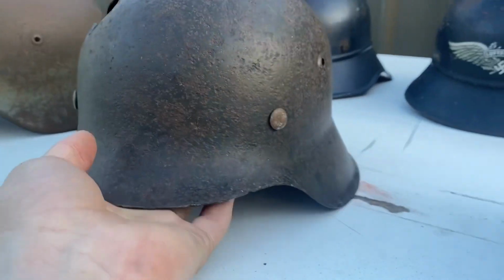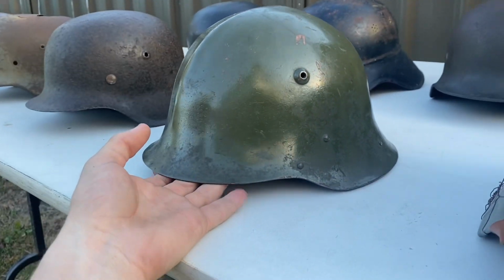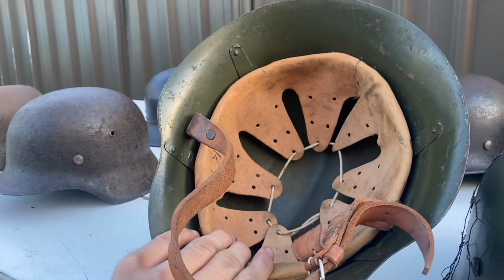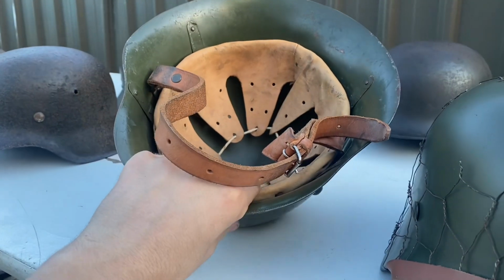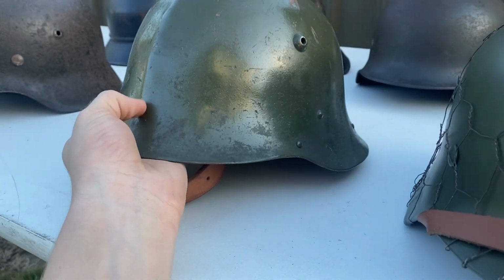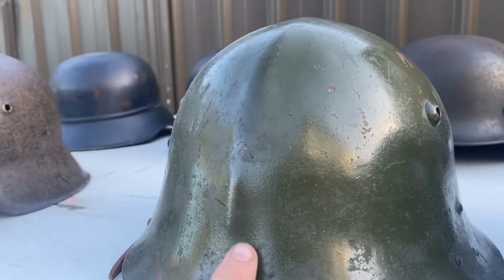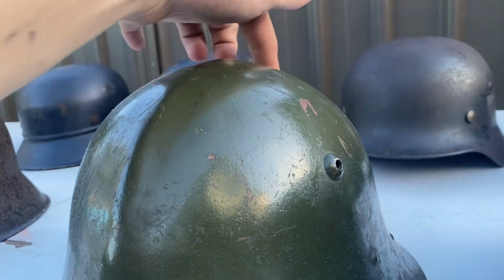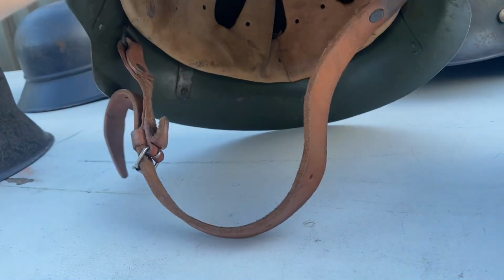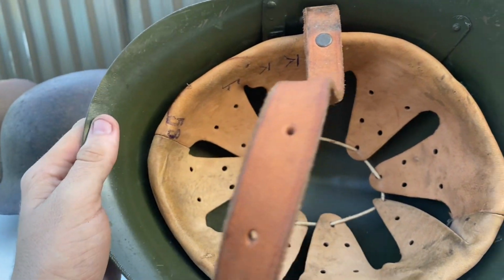The next helmet isn't technically German, but it's a Bulgarian M36 Model C, so the last production version of these helmets. The Bulgarian M36s take a lot of inspiration from the M35 helmet, however having a slightly different shape and a crest which is pressed into the helmet, but the liner does have quite a bit of similarities to the German helmets.